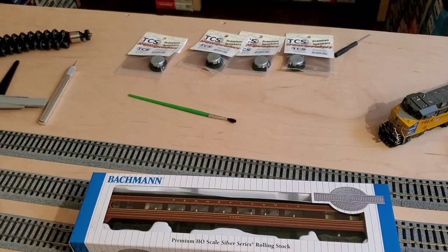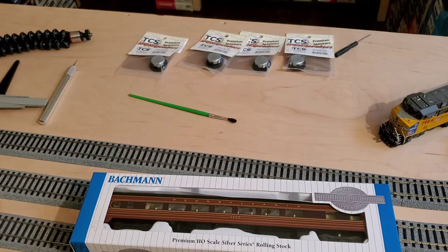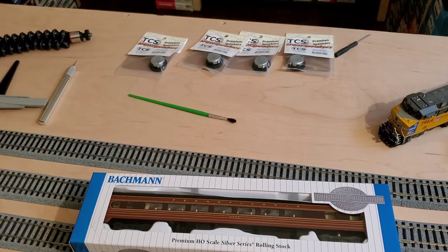So we're going to get them all out of the box here and take a little bit closer look at them. It says that these are supposed to be lighted also, so we'll see how that works. If they're going to be lighted, they should have some sort of flicker-free circuit in there, because if they don't have that, then that kind of takes away from a lot of the niceness of them being lighted. It's something you can overcome with a little bit of wiring and adding some capacitors, but I'd rather not have to do that. So we'll take a look at them next.